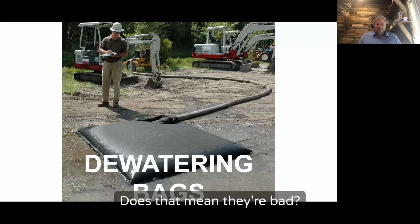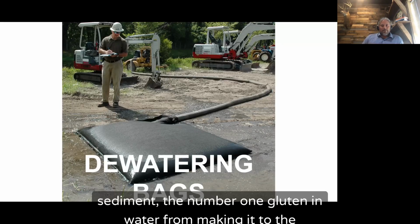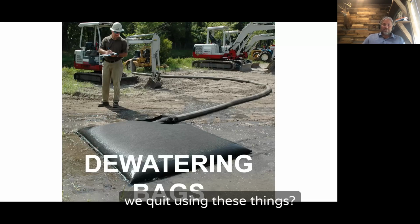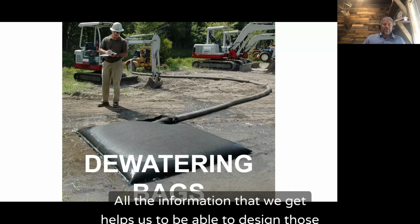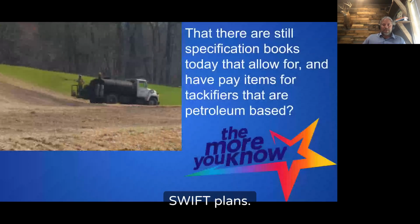Now, does that mean they're bad? The way that we really have to look at this is, hey, we're keeping the sediment, the number one pollutant in water, from making it to the waterway. There's got to be a give and a take with all of it. So the question here, when we talk about SWPP and SWPP design, should we quit using these things? The absolute answer is no. Of course we shouldn't. Should we use them carefully? Should we design more carefully? Yes. All the information that we get helps us to be able to design those SWPP plans.